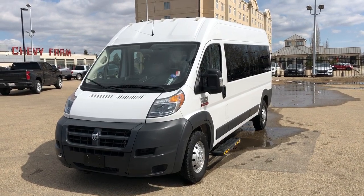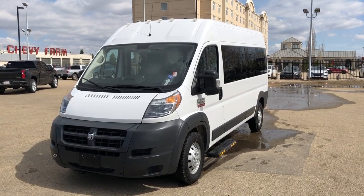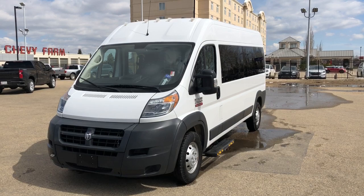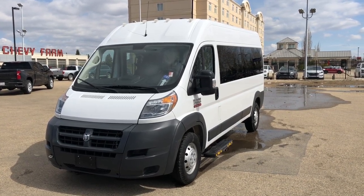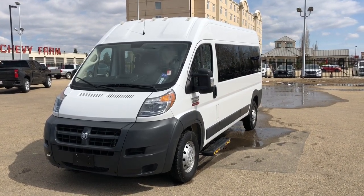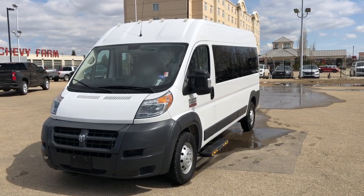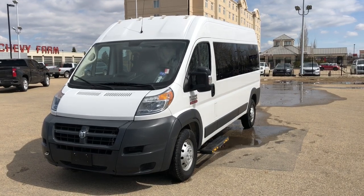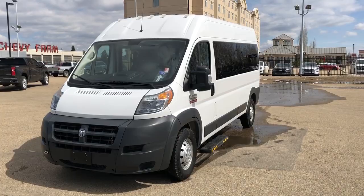2017 Ram 2500 ProMaster cargo van. This cargo van has been modified for full handicap access, is a white paint finish, and includes features such as our rear air conditioning, seating for 3, a fully functional handicap lift, assist steps for the driver, a sliding rear door, as well as 50-50 folding rear of the vehicle, and total seating for 5.